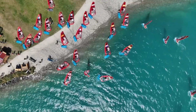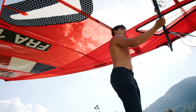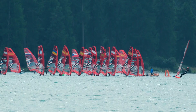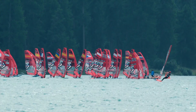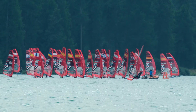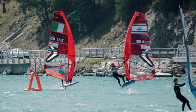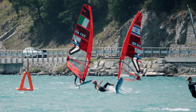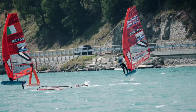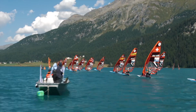Every rider has to use exactly the same gear, which means that the difference on the race scores can only be made by the athlete. At the end of the week, only the top 10 make it into the medal series for a chance at the podium. With 3 different racing formats, the athletes are pushed to the absolute limit of their windsurfing abilities.